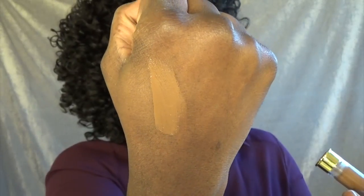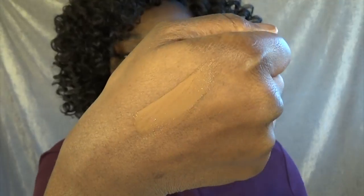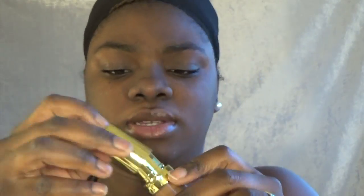Okay, so swatch, I got this in CD30. Hopefully this is coming off true to color. I'm trying to get you some different angles so you can see what the color looks like. Alright, so the light isn't washing it out. I'll show y'all, I got it in CD30. And it was not the only darkest shade that they have. This is it on my finger. Need something to wipe it on.